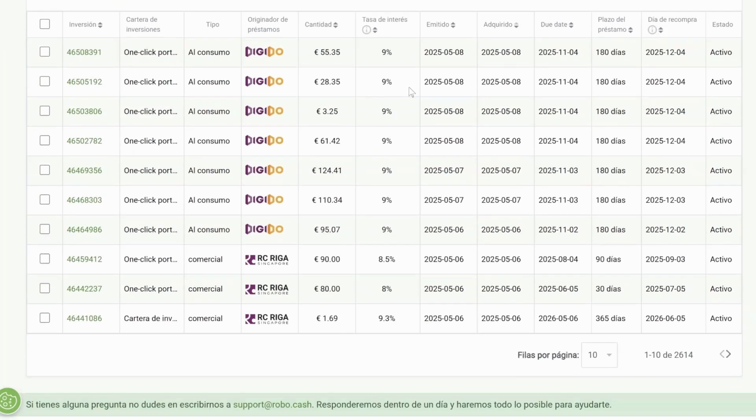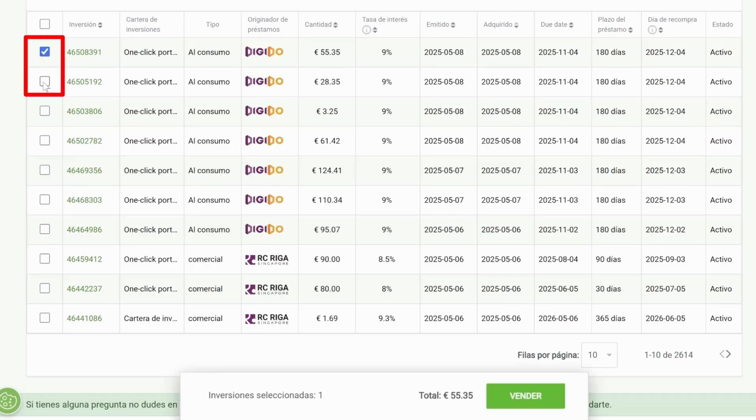The advantage of this portfolio is that we won't have to set up anything and it will invest in various loans for us at different terms. And if at any moment we want to stop investing, we will have to sell each of these loans and we can go to our investments and request to sell here. And what they will also do is sell it to another investor without us having to do anything more than click here to sell. We will of course have to wait for another investor to be interested in those investments. But as I say, Robocash has a lot of demand from investors, so it is usually very immediate.